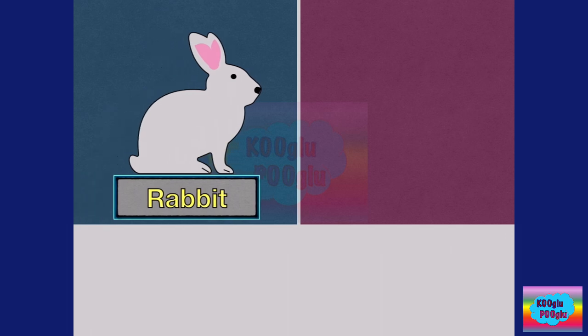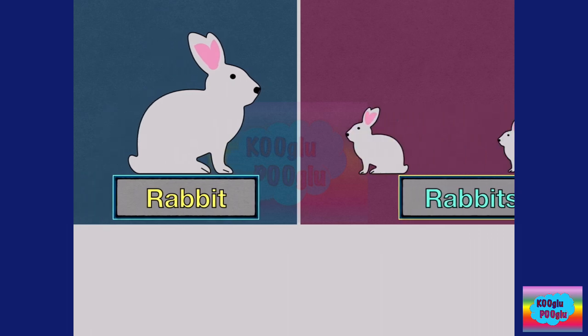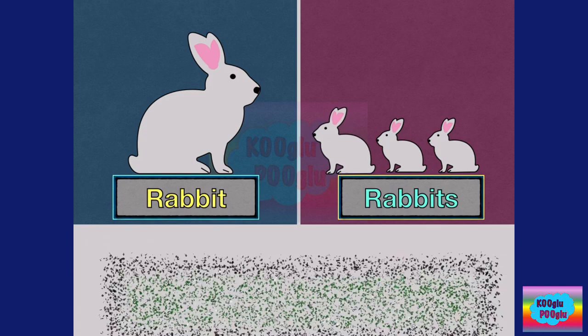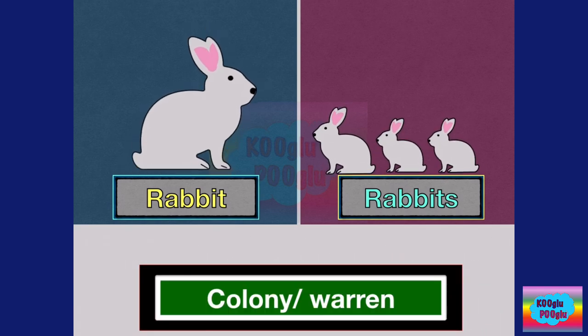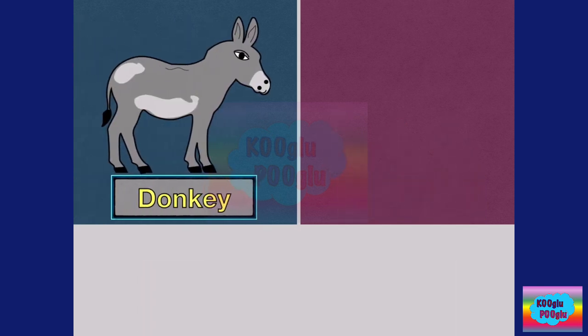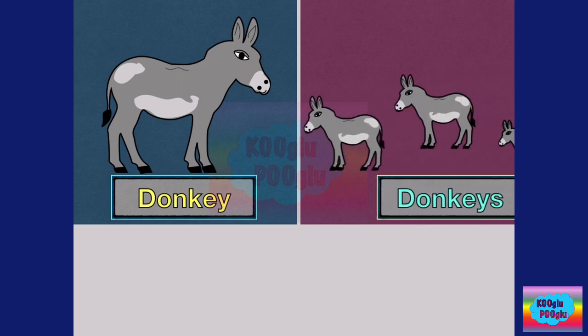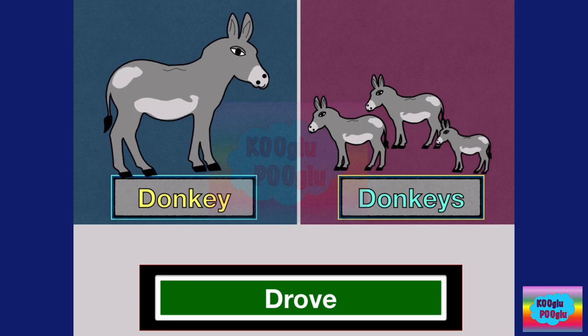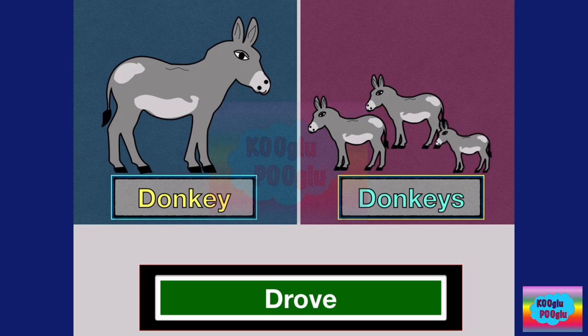Here we have a rabbit. And here we have rabbits. A group of rabbits is called a colony or a warren. Here we have a donkey. And here we have donkeys. And a group of donkeys is called a drove.